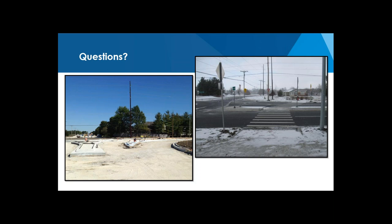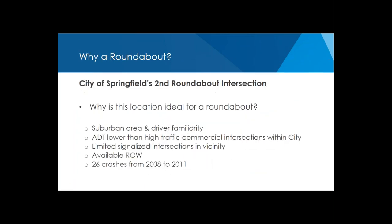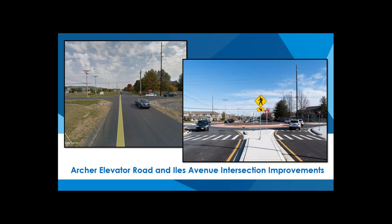So I'm going to go back here to the before and after photo, and then I'm going to see if anyone has any questions. It's a good photo, I think, to show you a little bit of the change that was made there. So I'll go ahead and turn this back over to Ariana, and she can take questions. And thank you for your time.